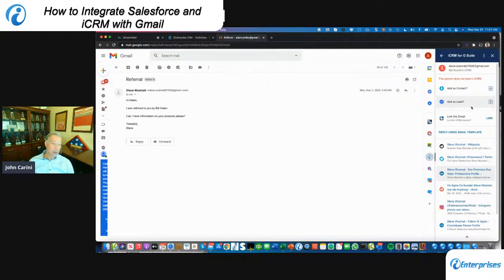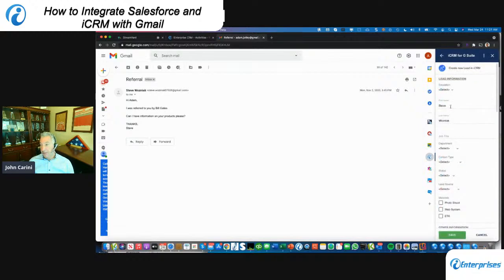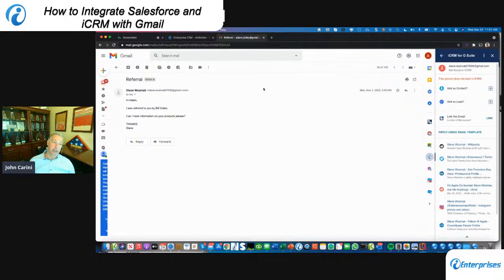So this is a new lead. I just click here and add them as a lead. I click add, and you'll see that it starts to fill out the form automatically for me. It brings in Steve's first and last name. It also brings some information off LinkedIn, like the company name, and you can just save it. It actually comes from a search of LinkedIn data, not LinkedIn itself. So you can quickly add people to the CRM and correspond with them right from within your email, and basically use your CRM while you're using your email.